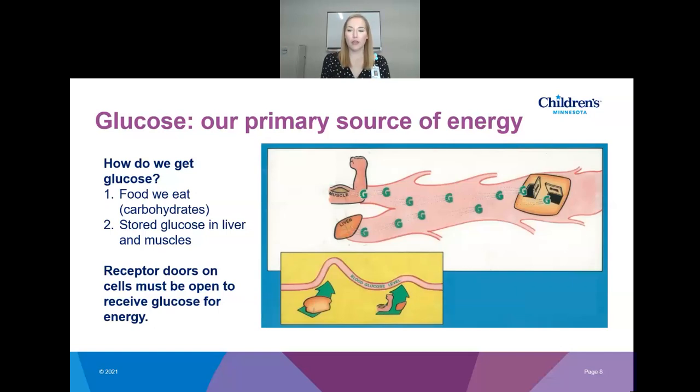Now, let's talk really quickly about blood glucose level. What does that mean? In this image, you can see those green G's inside that bloodstream. When we're talking about blood sugar level, when you're checking a blood sugar with your finger, it's measuring the actual number of glucose molecules in the blood at that time. And that number can fluctuate throughout the day depending on when we're eating and how much glucose is being released from our liver and muscles.